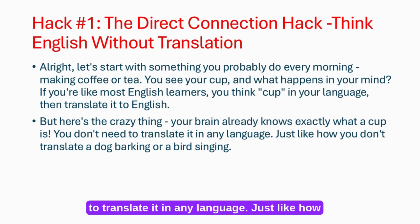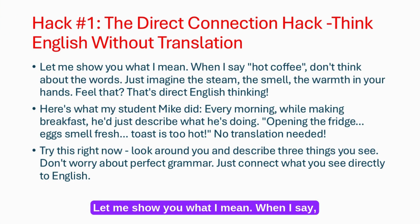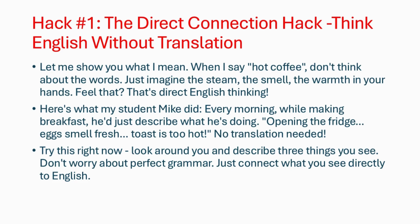You don't need to translate it in any language, just like how you don't translate a dog barking or a bird singing. Let me show you what I mean. When I say hot coffee, don't think about the words. Just imagine the steam, the smell, the warmth in your hands. Feel that? That's direct English thinking.